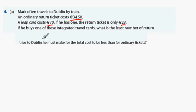If he has one, the return ticket is only €23. He buys one of these integrated travel cards. What is the least number of return trips to Dublin he must make before the total cost to be less than for ordinary tickets?